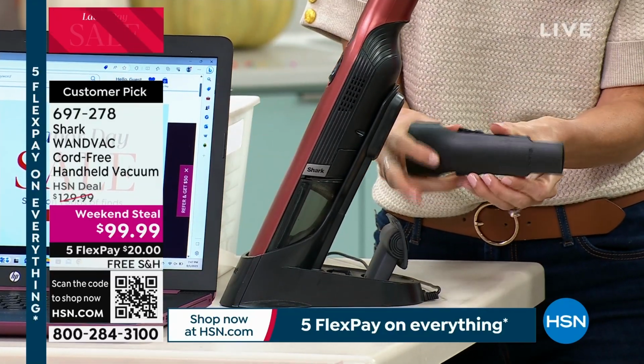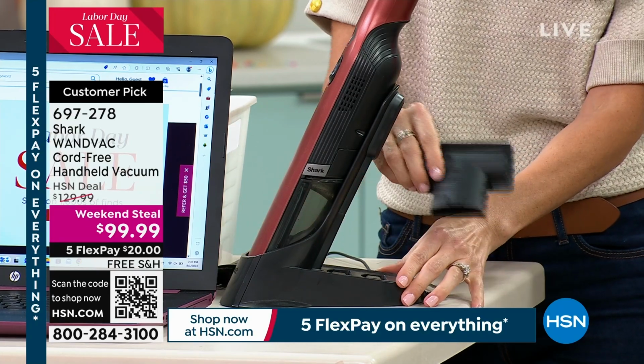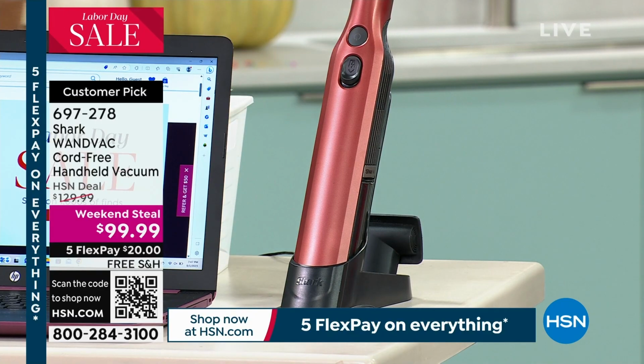So you're gonna get your crevice tool, which actually converts into a third tool that's gonna have those nylon hairs that we're gonna use in just a moment. And then of course, you're gonna have your upholstery tool. All of it is in one place. So you put it in here and it is charging. It's getting ready to go for the next time you need it.